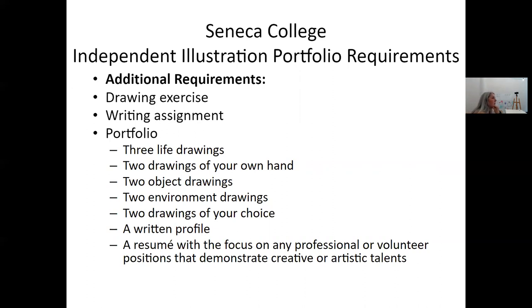I'm just confused with the bottom. So the resume, you have to have, like, a volunteer experience? Or workplace?